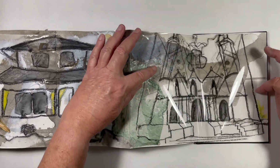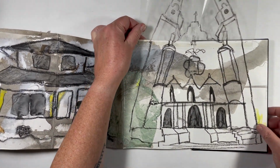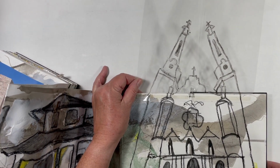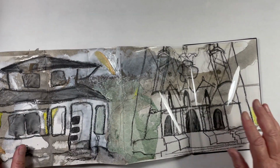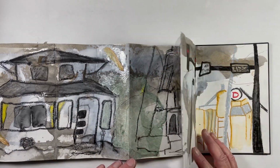And right up the street from their house is a big cathedral. Let's see if I can bring that down, and it towers over and dominates the cityscape. So I wanted to get that into there. From their back porch, there's a view of this cathedral. It's just a couple of blocks away.